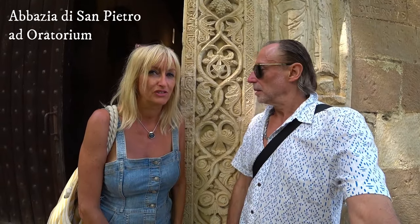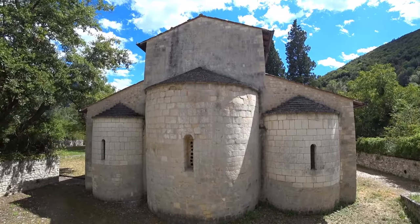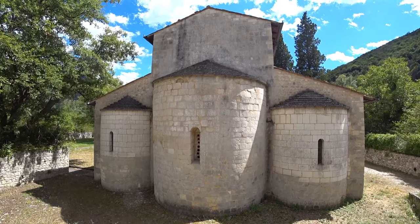So, just outside of Capestrano, just a few minutes' drive and a little walk through the woods, right next to the river Tirino, is the ancient Abbazia San Pietro ad Oratorium. It dates back to pagan times. The first construction was in the 700s, and then it was rebuilt in the 11th and 12th century. And wow, is it stunning inside. Some very nice ornate stonework.